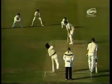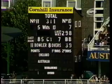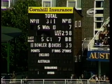So Lawson to Willis. And that's the end of the innings. 311 all out. Willis caught Wood, bowled Lawson for 5. Dilly remained 7 not out. And England lost their last 6 wickets for only 27 runs.